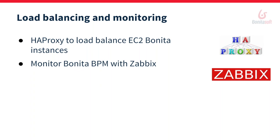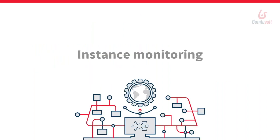Load balancing. As I said, if you are looking at having Bonita highly available, you want to deploy it in a cluster and you want to have a proxy in front to load balance the traffic coming to Bonita. And the tool we are using to monitor Bonita BPM, as I said, is Zabbix, and I'm going to present Zabbix to you right now.